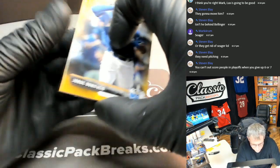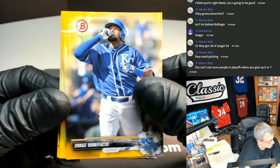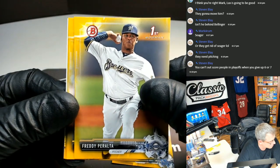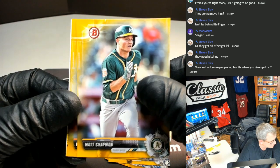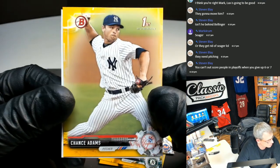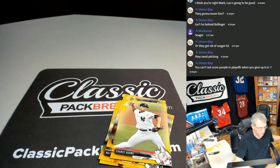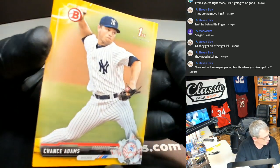Never opened these before. Bonifacio. Come on, baby. Chappie. Chance Adams first. Yanks. There we go. Well, damn. Cool looking cards right there.